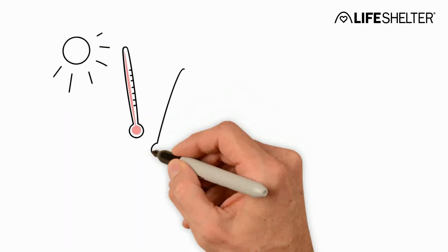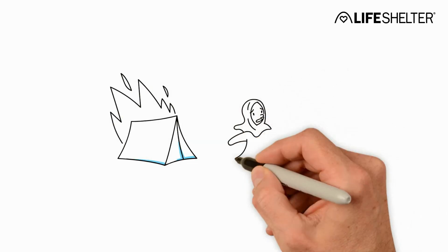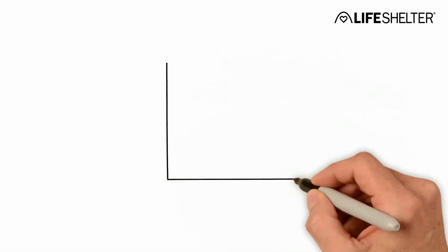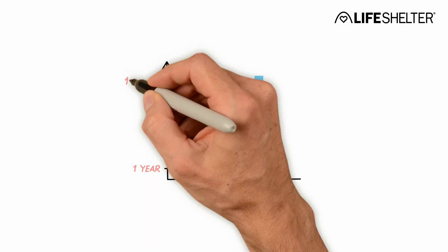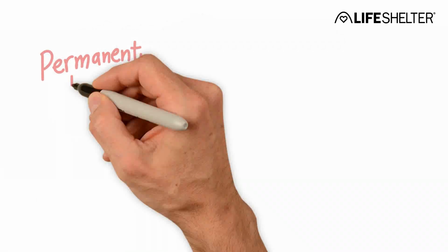Tents often get either too hot or too cold, and they provide poor safety and very little privacy. Tents also burn easily, which makes fire for cooking and heating a big risk. Tents typically last only 6 to 12 months, while average displacement is over 15 years. As tents need to be replaced again and again as they decay, it quickly becomes very attractive to find a more durable solution. The obvious solution would be to build more permanent homes.